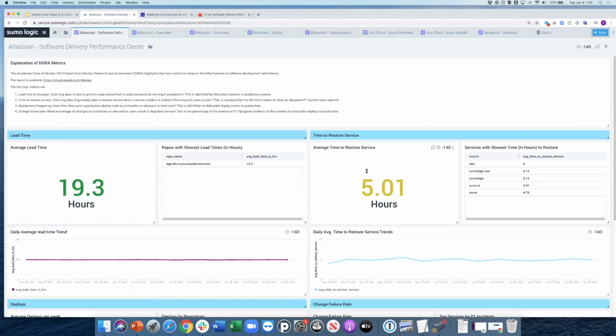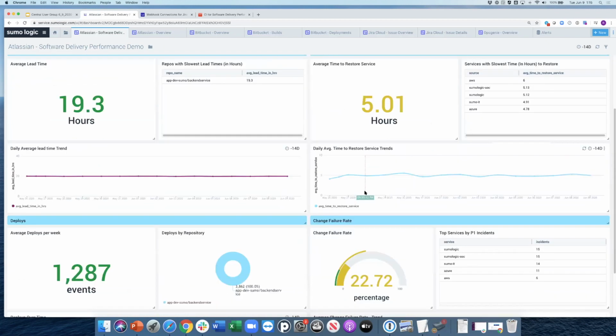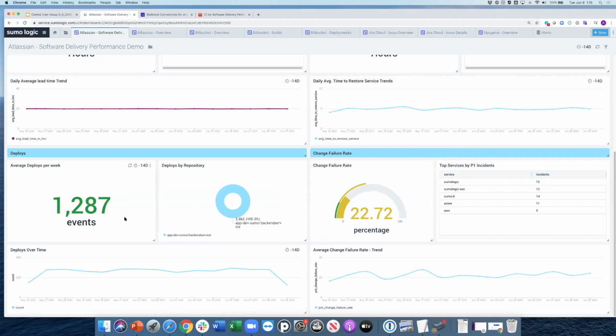On time to restore, since we are monitoring Opsgenie, which is an incident management platform, anytime a P1 incident is created, we get an event. When it's closed, we get an event. And then what we're doing here is measuring how long it takes to close a P1 incident, right? The next one is deploys. Now for this, we're using, again, Bitbucket pipelines, and we have a plugin that helps you track all the deploy events because that doesn't come by default with Bitbucket. So that plugin is sending us this data, and then we're able to track deploys over time.